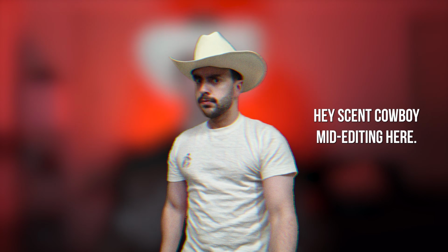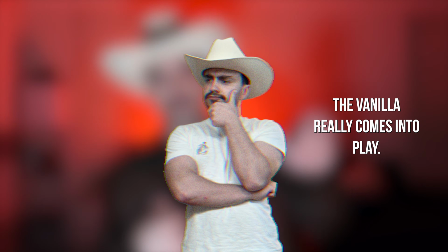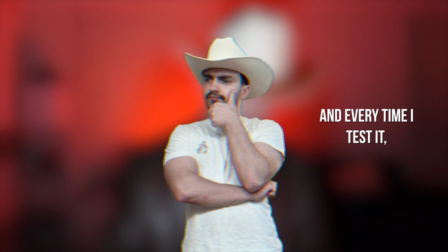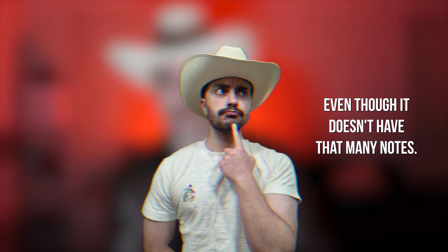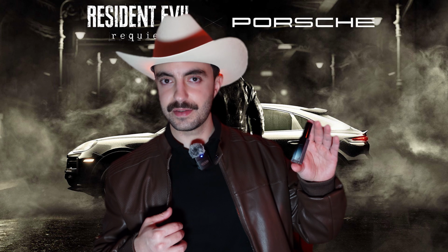Hey, Scent Cowboy, mid-editing here. I also want to add that once it turns into a skin scent after a few hours, the vanilla really comes into play, and I would even say it smells like it has a hint of sunscreen. This is a very sophisticated fragrance, and every time I test it, I feel like I discover more things about it, even though it doesn't have that many notes. If I had to compare it to Tom Ford Ombre Leather, I would say that one smells like a leather jacket, while this one smells like the interior of a new car with leather seats.